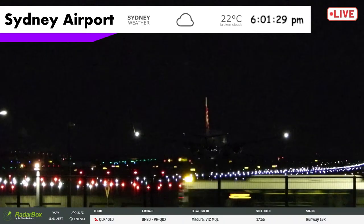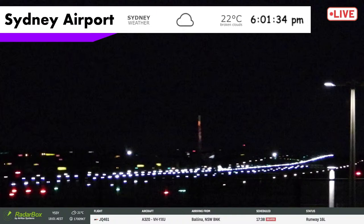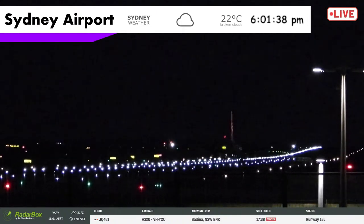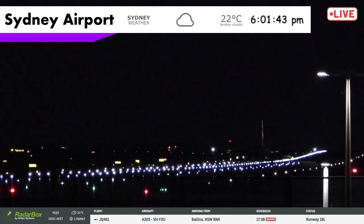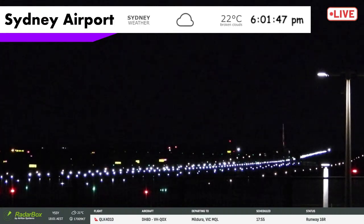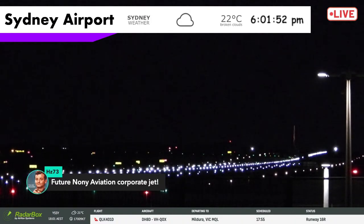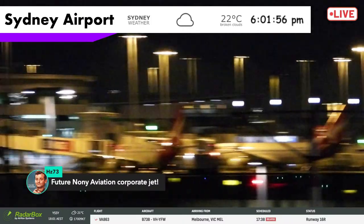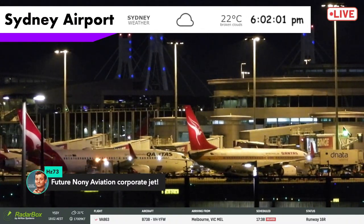Quite crazy how the navigation lights and the strobe lights on that Virgin Australia 737 actually lit up the whole area around me as it flew overhead, flashing its lights everywhere. Absolutely, the G650, the future non-aviation corporate jet. Funded by you guys and your views.